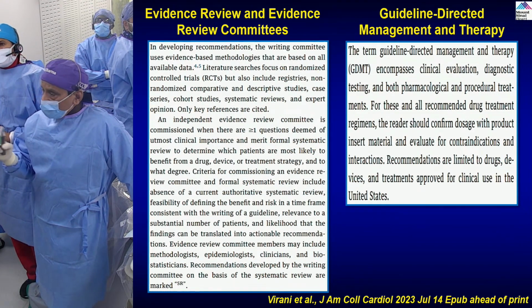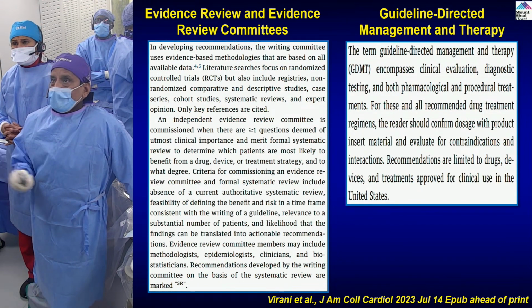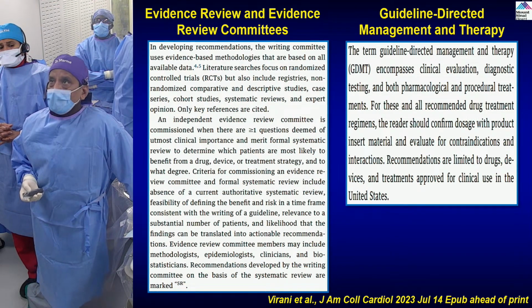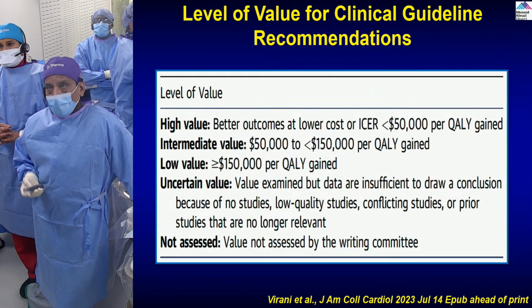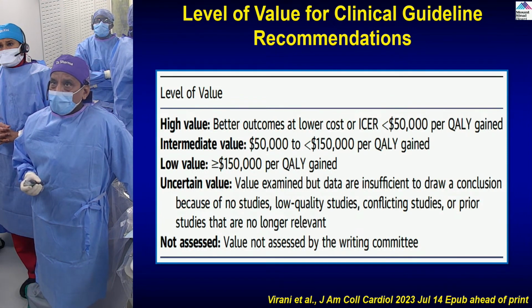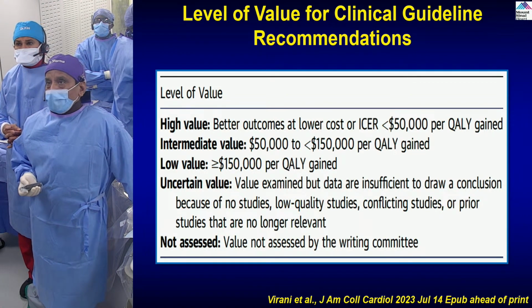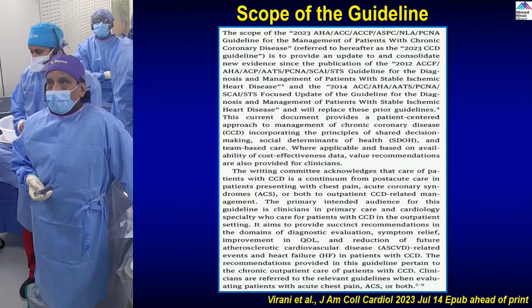Until now, it was reserved only for patients with heart failure, but now it has come for CCD also. A combination of pharmacological treatment, dietary treatment and procedural treatment makes it guideline-directed management and therapy. They also added that anything you do has to have a cost value: high value, intermediate value, low value, with 50 to 150 and more than 150,000 dollars per quality-adjusted life year gained, and uncertain value and not assessed, which have become part of the guidelines also.